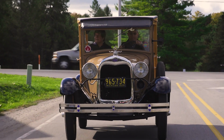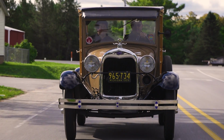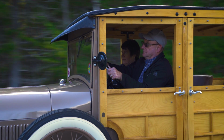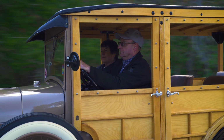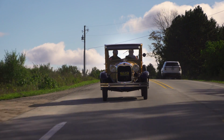Knowing that I helped with it and knowing that I think he'll keep it in the family, I think that's the most fun about it, that knowing what it was and what it is today. It's really interesting driving it, because you'd be surprised how many people wave at you, beep the horn at you, little kids waving at you.